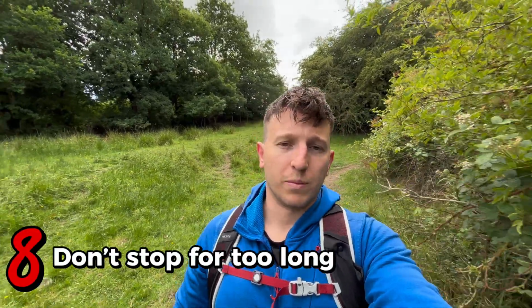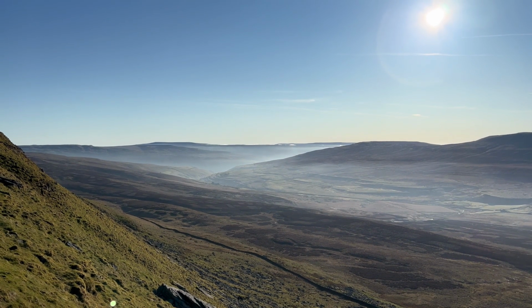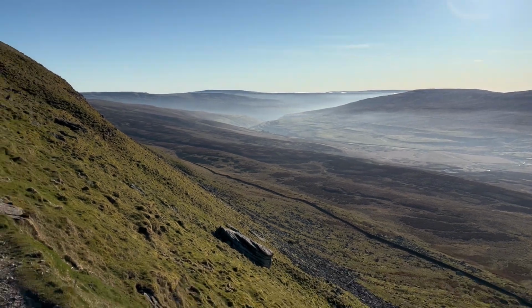So tip number 8 is to not stop for too long. Obviously you need to take plenty of rest if you need to, but don't make the mistake that I did and stop to admire the view every 2 seconds. Especially when I was going up Pen-y-ghent for the first time, the sunrise over the valley was just absolutely magical. I ended up stopping for too long, and I also ended up enjoying an ice cream for a little bit too long and bathing in the sun. Remember, this is a time challenge, so you don't want to be taking too long on your rest breaks, or you might not make that 12 hours.